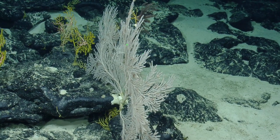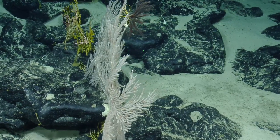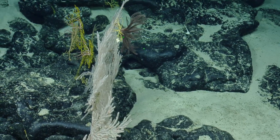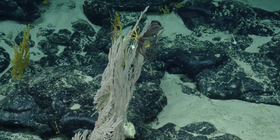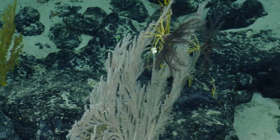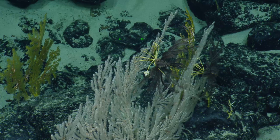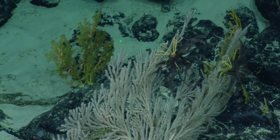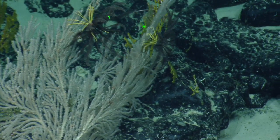It's awesome. What kind of coral is this again? Just checking. It's the primnoid. That's a nice one. And some friends. I think it's just a Narella. Wow, look at these. Primnoid Narella. These crinoids are kind of different. These are unstalked. They're black. Adam really likes these.